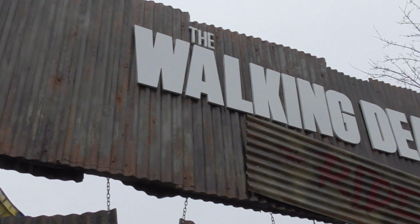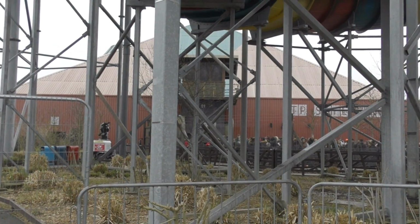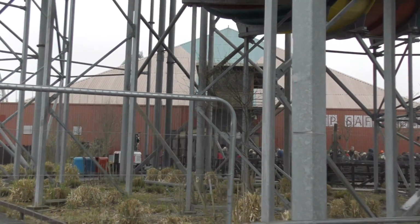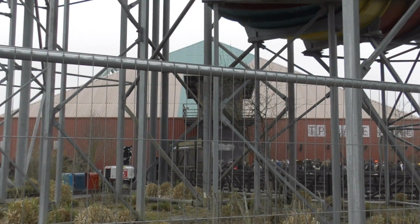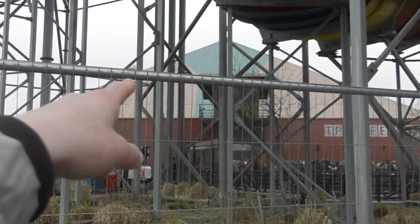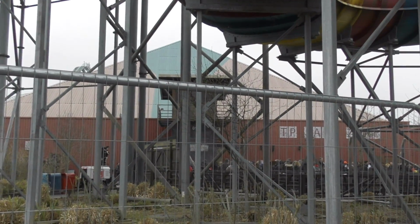Obviously I wasn't able to film on the ride, but I was able to get a few shots from inside the building. Now The Walking Dead, the ride has taken over X, No Way Out, as it was originally known, and then it was known as X for the past couple of years. It opened as an indoor backwards roller coaster. They then changed it so it went forwards again.